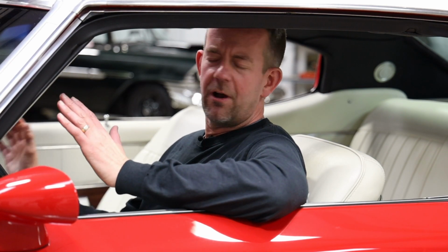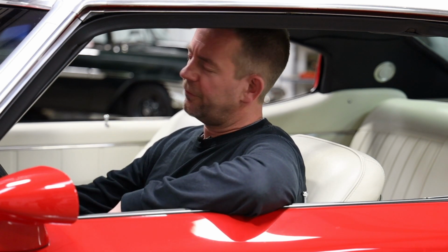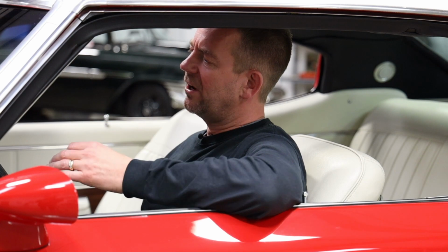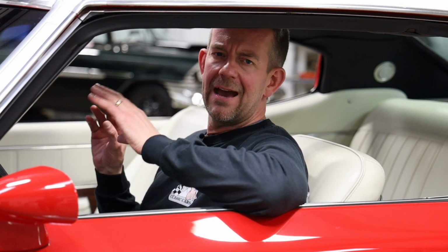Again, I'll shut this car off. Remember, this is a 455 big block with a stage 1 cam. Watch how nicely this thing starts. Fires right up. That's because at MS Classic Cars, we dial these cars in, we adjust the timing, we set everything up so the new owner can get in the car, have fun, and enjoy it.